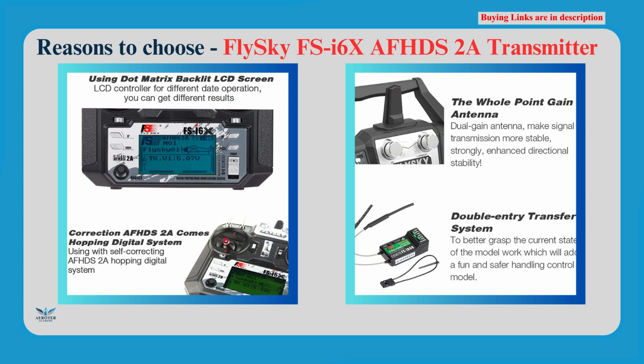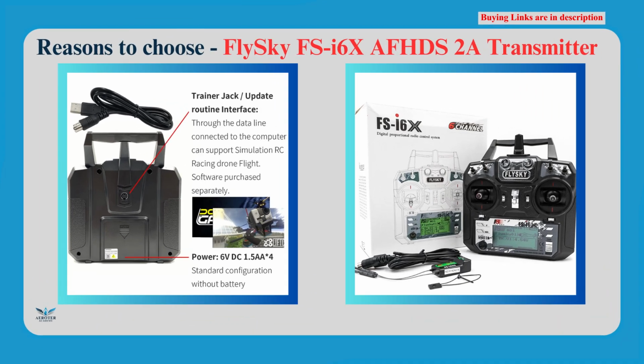Supports multiple flight modes, including acro, angle, horizon, and more. Programmable dual rates, expo settings, throttle hold, and fail-safe functions. Can be set up for quadcopters, planes, helicopters, and cars. Firmware upgradable via USB. FlySky provides firmware updates to improve performance and add new features. Can be connected to a PC for simulator training.